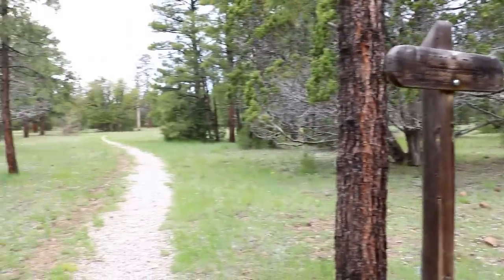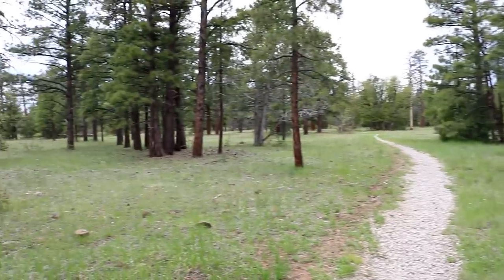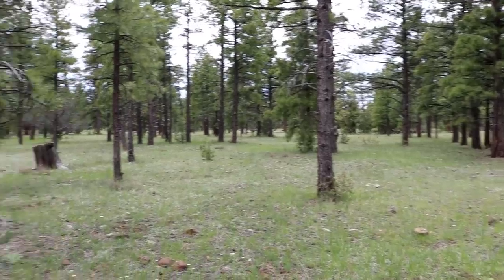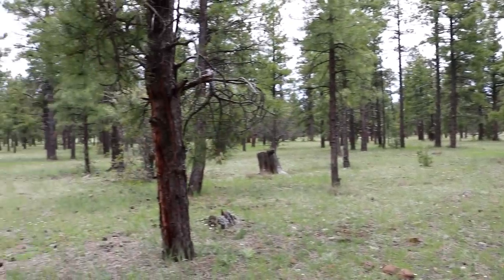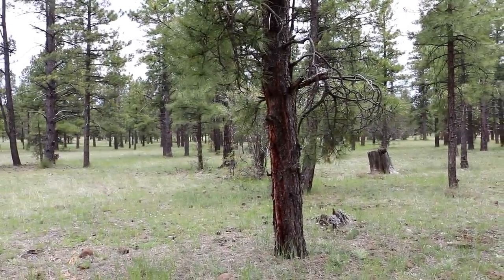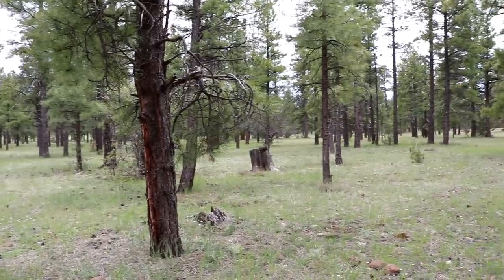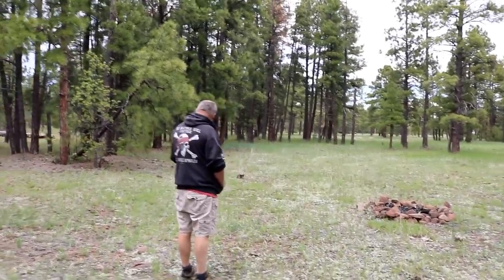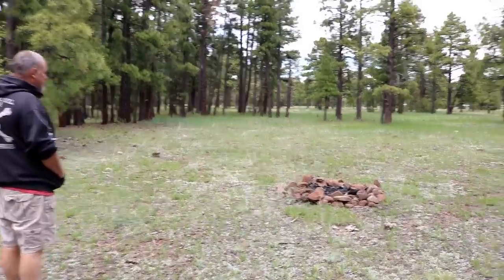No. Nope. We did quite a walk this morning. Absolutely. So we're just out looking around. We were trying to see if we could spot some elk. Definitely a lot of fresh hoof prints, but we haven't seen any yet. They've got a lot of fire rings around. Lots of camping out here.